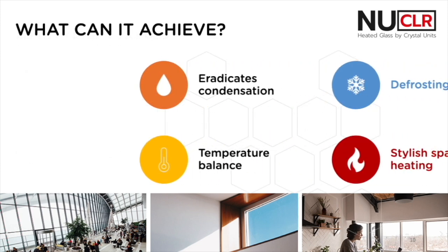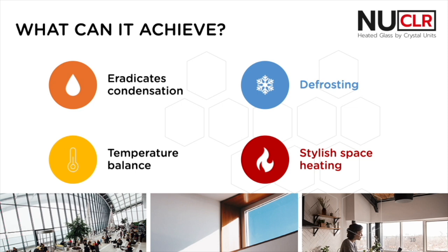Electrically heated glass can achieve several performance benefits. For example, it eradicates condensation buildup in high humidity environments, such as gyms, spas, pools and museums. It prevents the buildup of and defrosts snow and ice. It balances temperatures throughout a room by removing the chill factor that's often felt when near large areas of glazing. It provides stylish, high-end alternatives to central heating and electric space heaters.